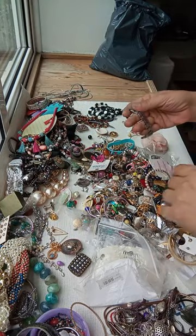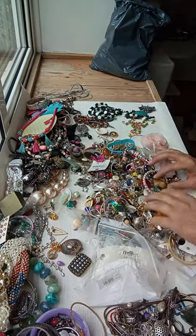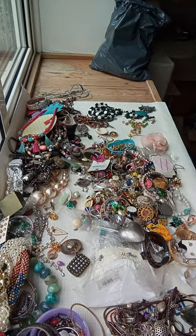Enameled watch piece. So I've got another of those small ones. I think I'm going to put this in the kiddies one. Kids drop lot.